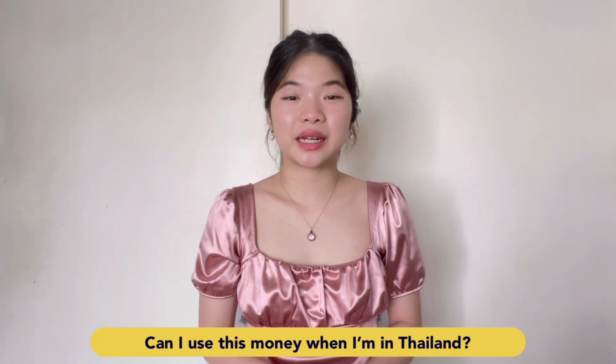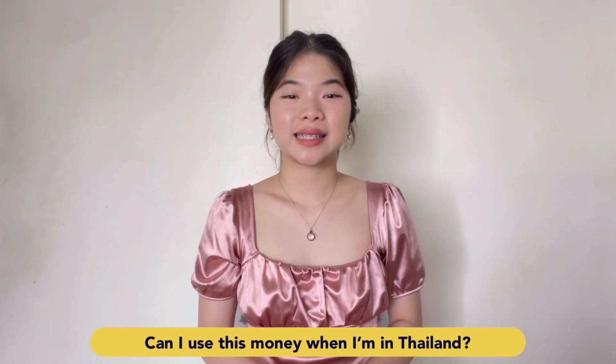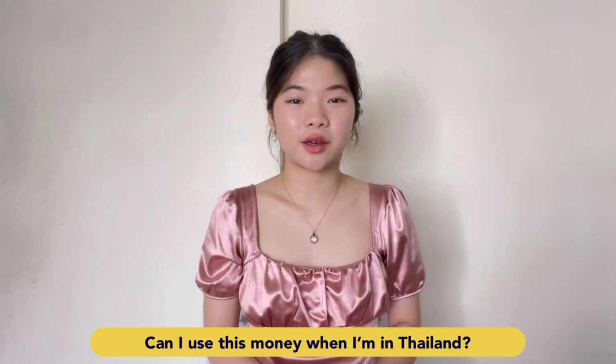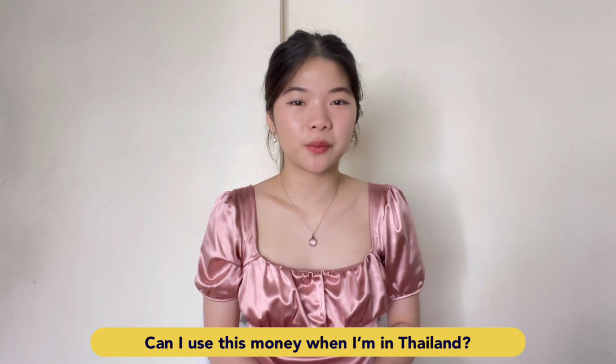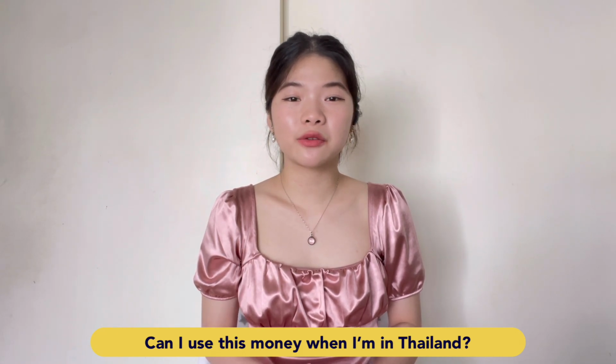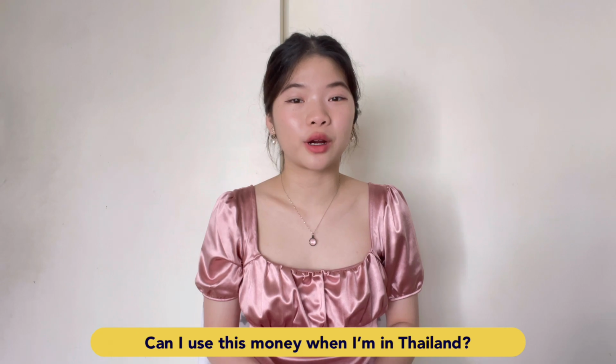Can I use this money when I'm in Thailand? Yes, and that's what it's for. The money is yours and always belongs to you. It does not belong to the Thai government. You can use it as you wish. However, the Thai government wants to see it in your account for a little while.